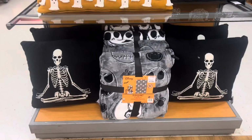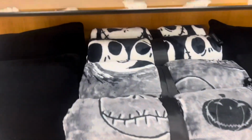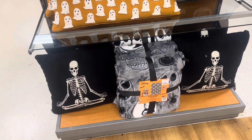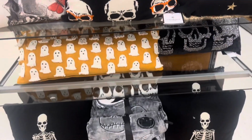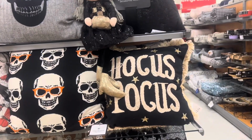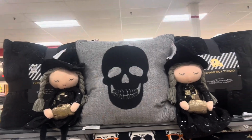All right, so these Disney plush blankets, I have a couple of them. I'm actually pretty sure I have that Jack Skellington one in the back. They're very big. They're a lot bigger than I thought they were going to be. And they're also very, very soft. Found some more pillows. Hocus Pocus pillow is kind of cute. I just don't really like the cream color. I'm very much a black and white type of person.